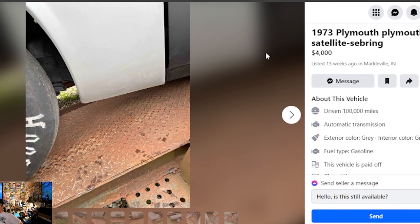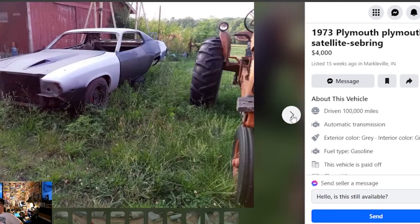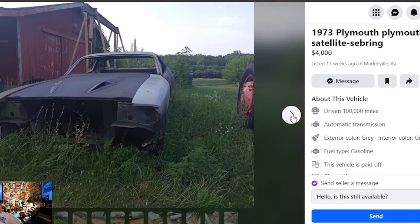1973 Plymouth Satellite Sebring, $4,000, 15 weeks ago, Indiana. And it looks like a nice shell sitting outside, don't it? The Roadrunner hood on it, no less.